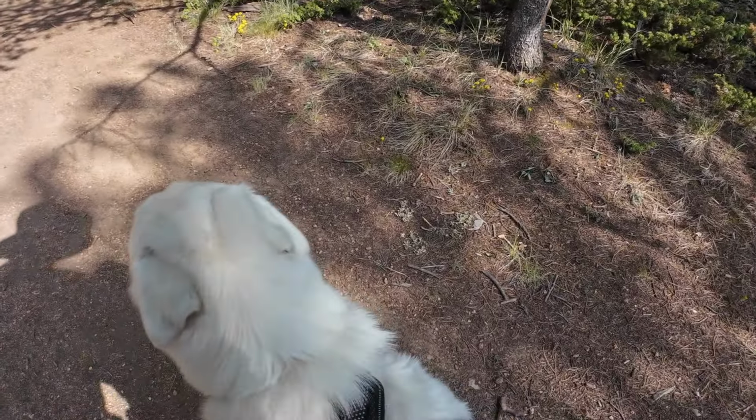According to this, if we go this way, it's a dead end onto like a little peninsula. Should we go check it out? Let's see how downhill it is, because I can see the lake now and we're high above it. Easy. Stay with me, baby.